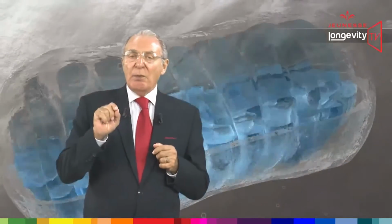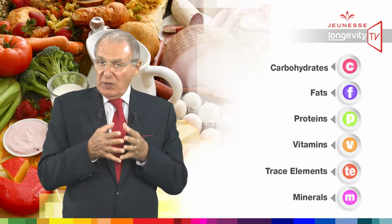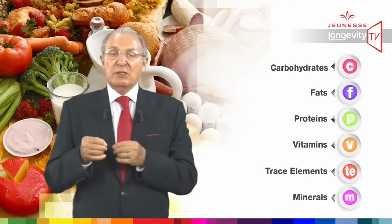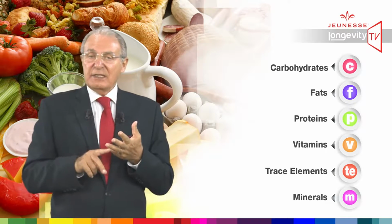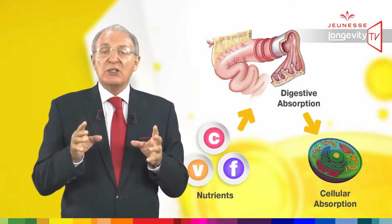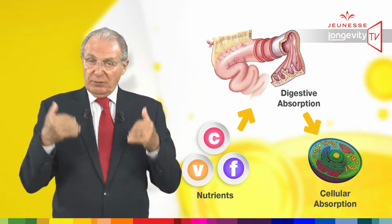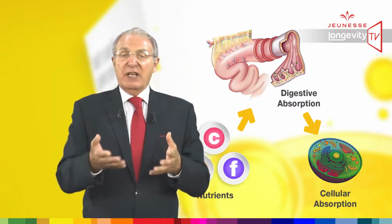To understand how mitochondria can produce energy, let's start by the beginning. The food we eat. When we eat or drink food, they are digested and break down in nutrients, which are protein, carbohydrate, fat, vitamins, minerals, and trace elements. Those nutrients are the only one authorized to cross the intestinal barrier. They are absorbed, go through the blood flow, and reach the final target, the cell.